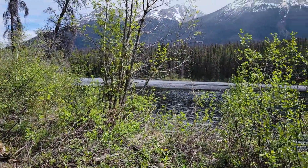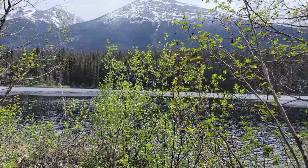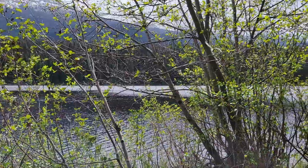So this was where we took our break. You can see we're on a bridge, a little bridge. This is where we took our break. Beautiful little spot.